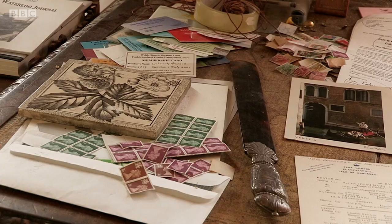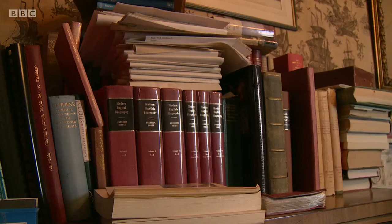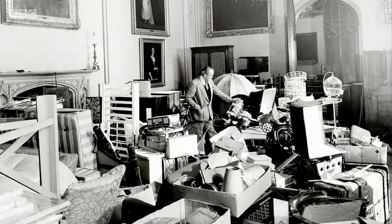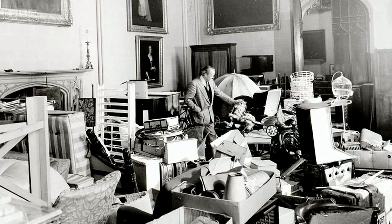A correspondence desk, where he would have written to friends and family. A research corner, where he'd do his academic work, and where he wrote his 8-volume history of the British cavalry. After the 7th Marquess gave the house to National Trust Wales in 1976, he remained active in the building conservation movement and local affairs.